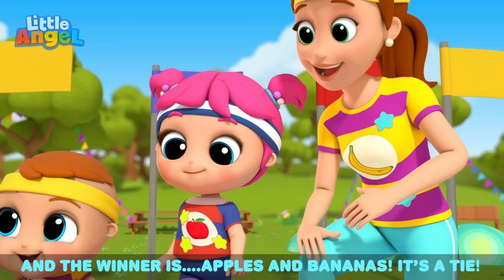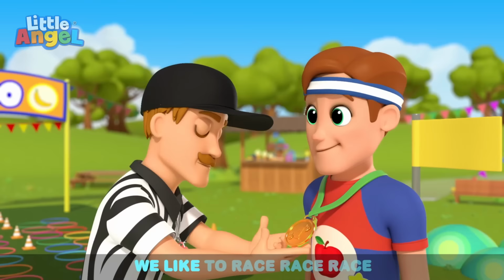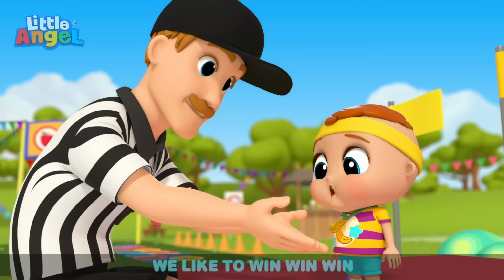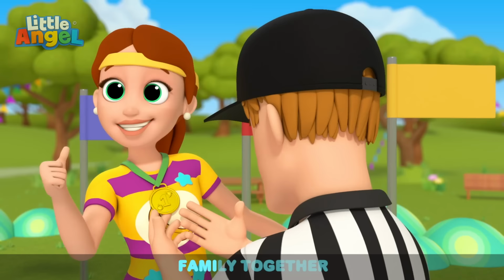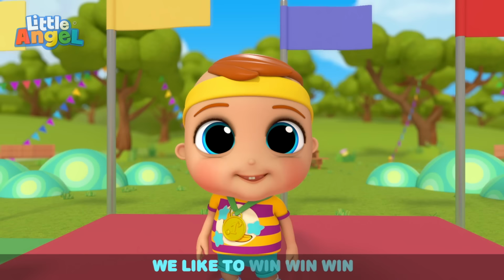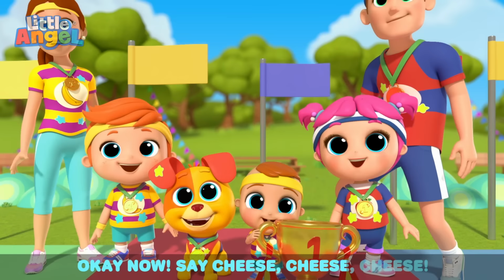It's a tie! We have more fun, fun, fun when we work together. We like to race, race, race. We are in it together. We like to win, win, win. Say cheese, cheese, cheese! Cheese!